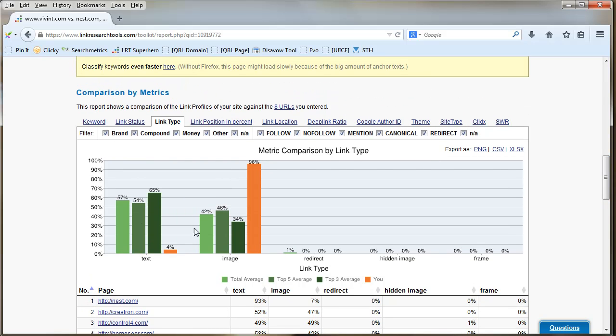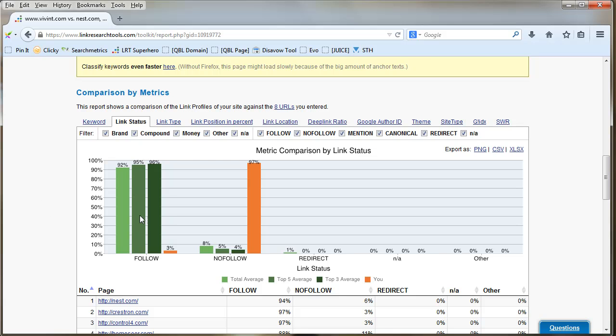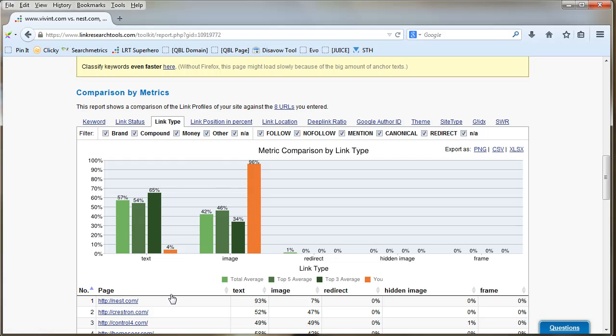Meanwhile, everyone else has a sort of 54 to 65% text links, and then quite a high percentage, 46 to 34, of images. Looking at the link status, you can see that generally everyone else had quite high ratios of follow links, 95%, and just 4 or 5% no follows. Because Vivint got penalised and changed all those links to no follow, they've got 97% no follow links, which is quite interesting. Once again, looking at the link type, you can see why they got penalised, because they were standing out. They just look not natural compared to everybody else.